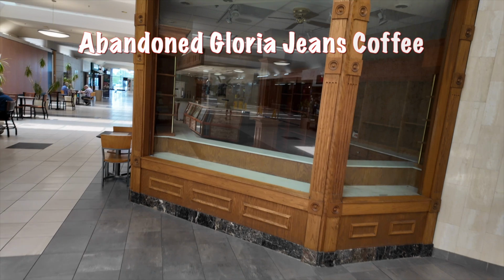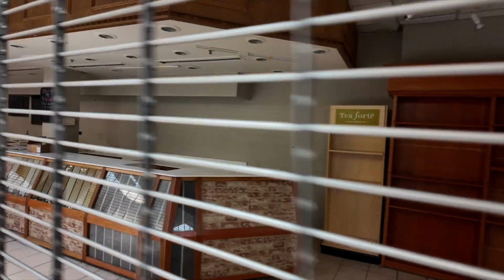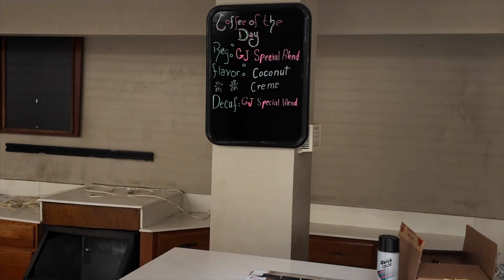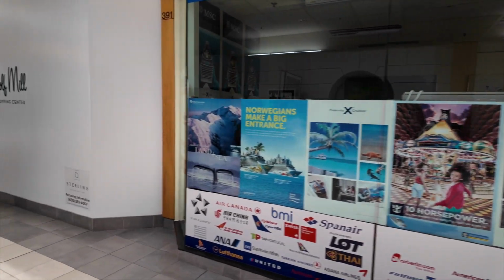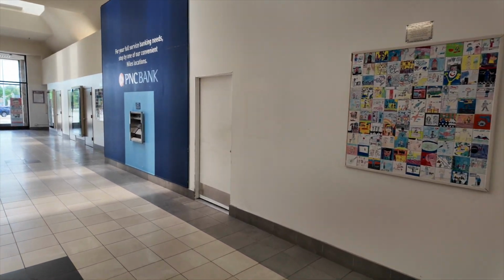The mall's not as big as I remember it, which is fine. This used to be Gloria Jeans. I remember this. They were always pretty well themed. You can see the remnants of the coffee beans there. The last special board. They still have the tables out here. We have a travel agency here. All the way down here, there used to be stores, but it's all empty now.